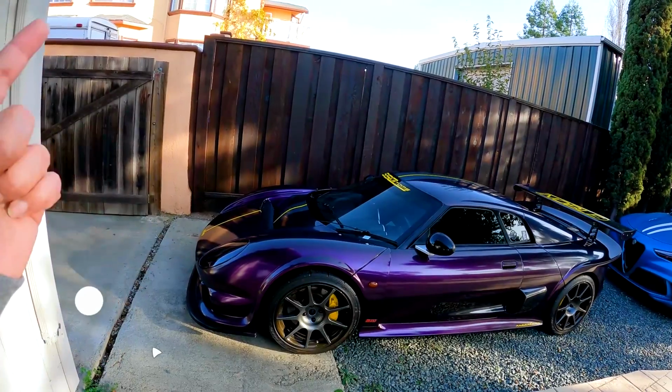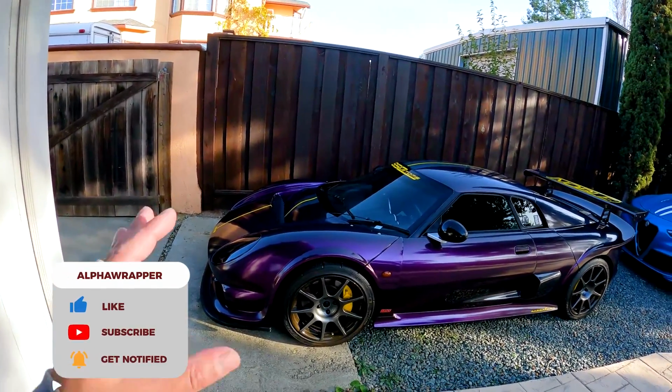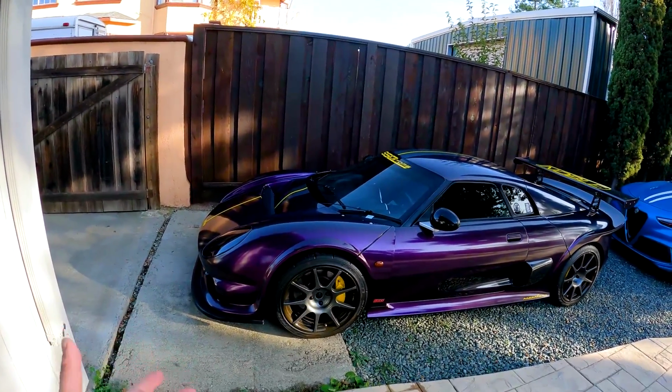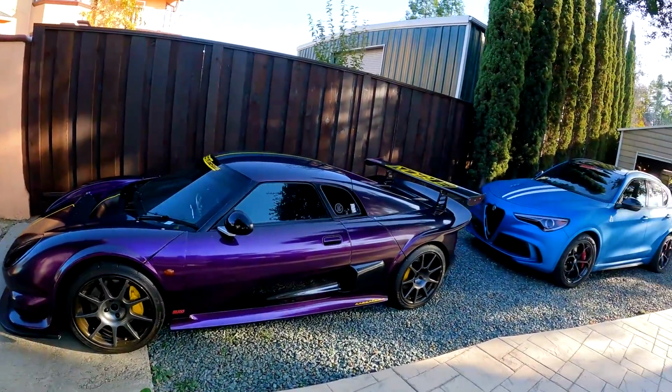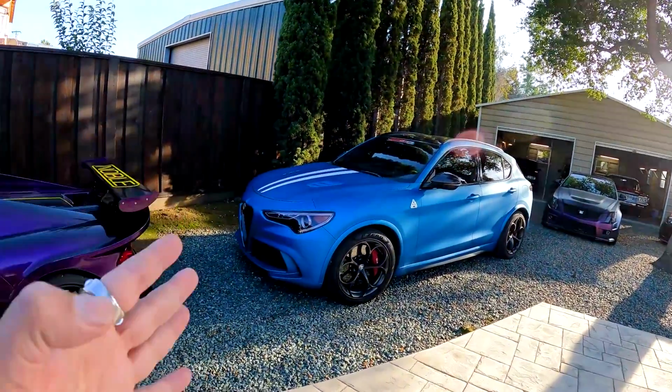So in my books, that makes this an ultra rare car, especially since there's only 220 Nobles in existence in the United States, and some of them don't exist anymore because of accidents or shipping out of state or whatever it was, or out of the United States. This one, very rare because of the options.